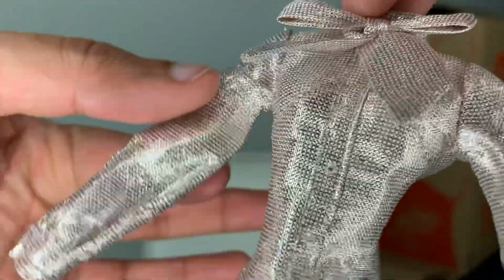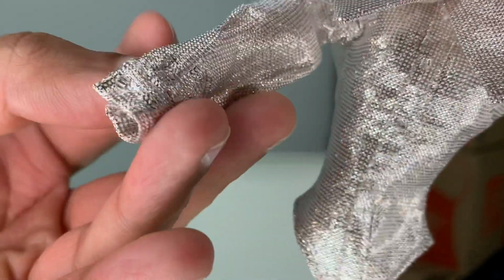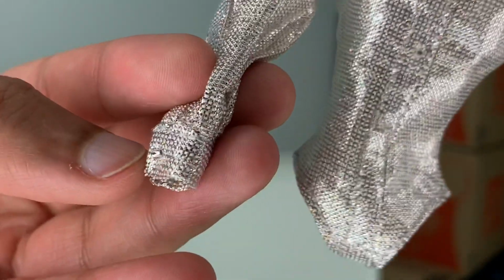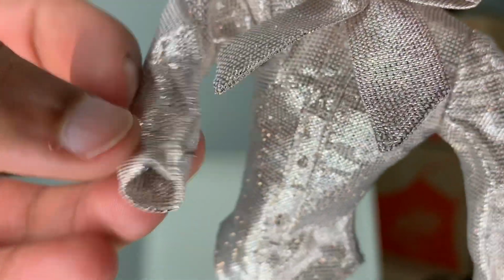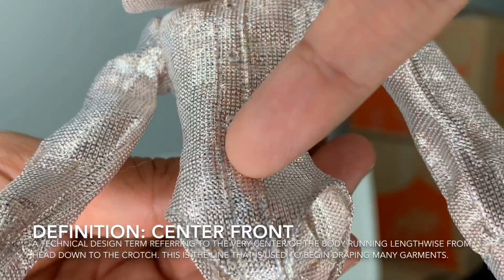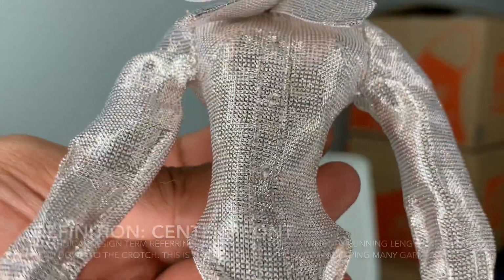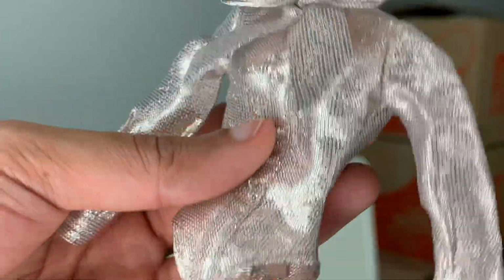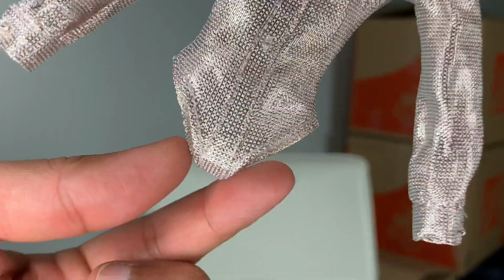Long sleeves here, just beautiful. And they have a little cuff here at the bottom. There's even a little faux button here that is indicating a fully functioning cuff. So cute, oh my goodness. And we see a row of buttons coming down here, center front, just beautiful. They're kind of blending into the fabric, but you can definitely see them if you look up close. So it's the details here that we're obsessed with, right? Just gorgeous.